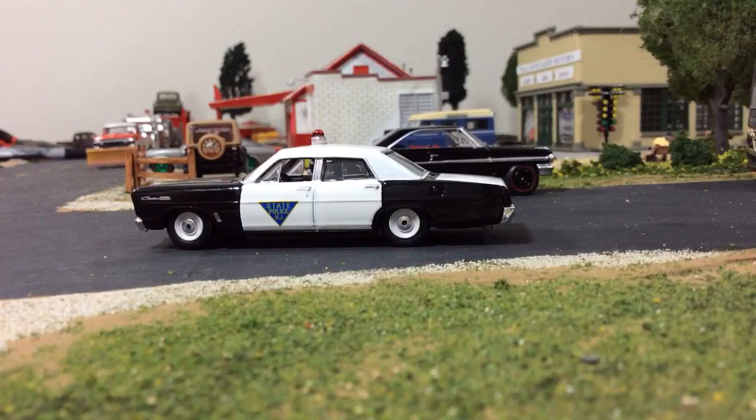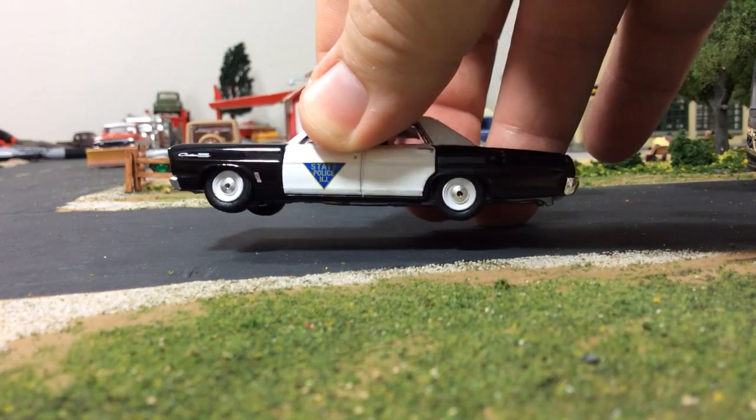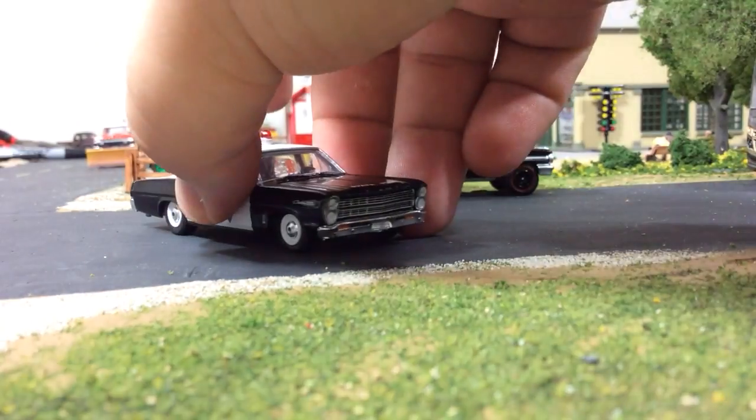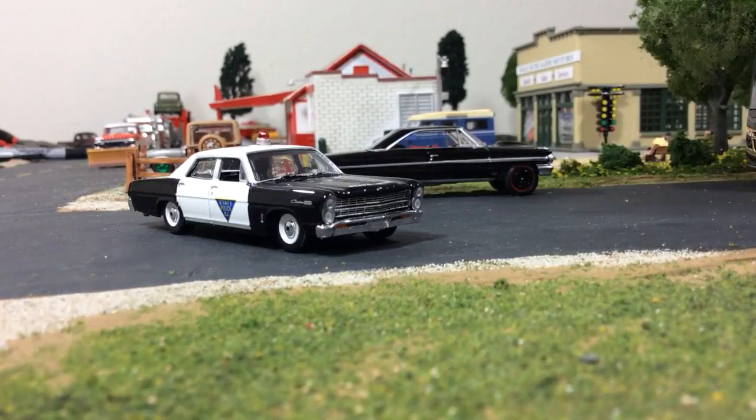This is from the New Jersey State Police. And then on top of it, you have the white Steelies with the chrome hubcaps. So it's a very clean looking vintage police car. Awesome looking car.